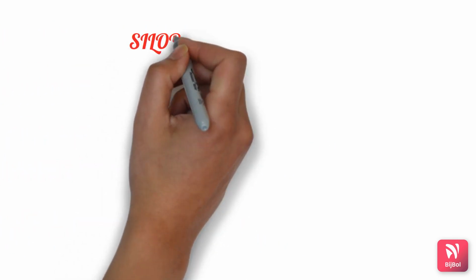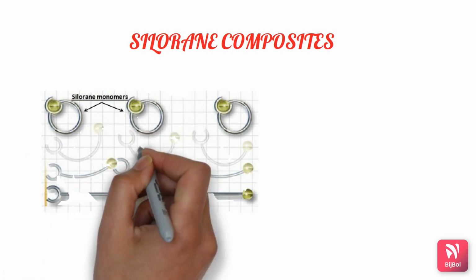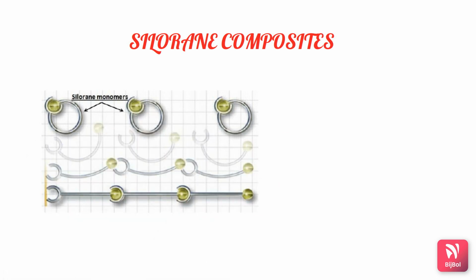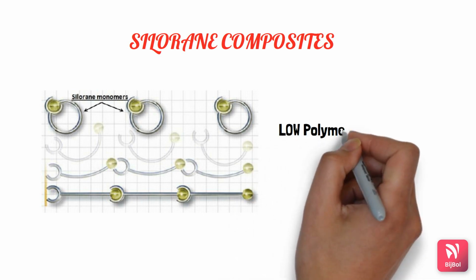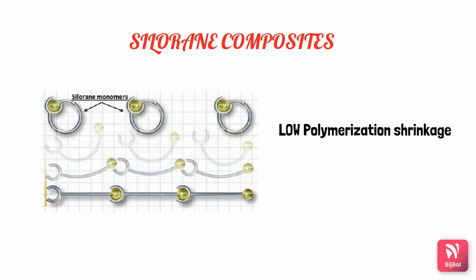Now we'll see the Siloranes composites. This is a revolutionary new material. The siloranes form the matrix instead of the bis-GMA or the UDMA. They polymerize through the photocationic ring opening reaction. This results in very minimal polymerization shrinkage of about 0.9%, which is lower than that of the other composites.